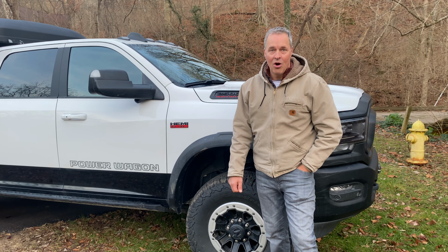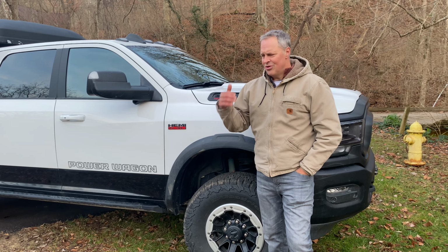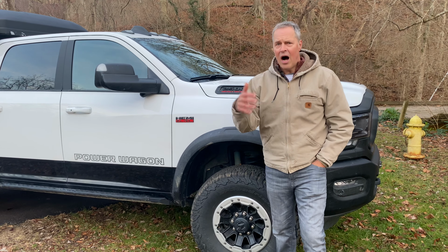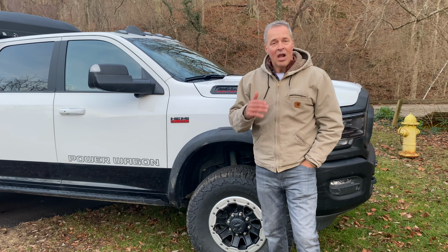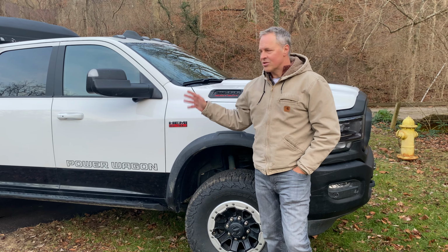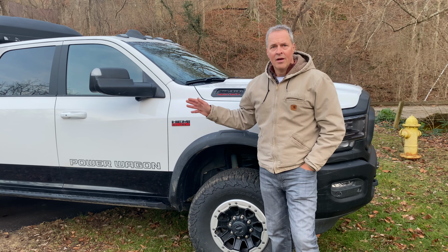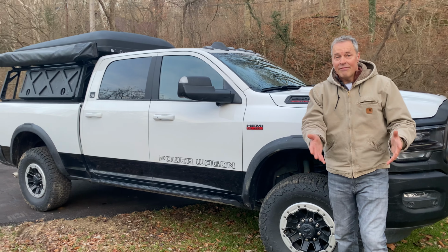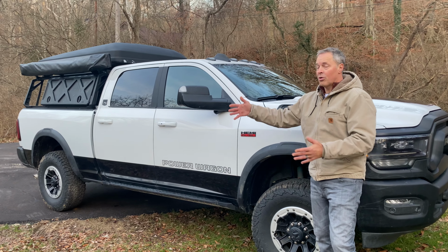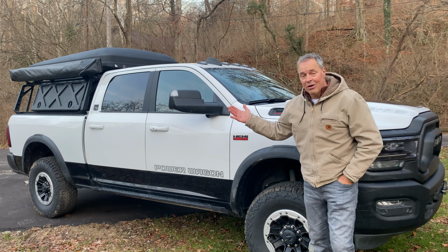A lot of people in overlanding are using Jeeps and they're using Toyota 4Runners, which are all awesome vehicles. They really are. People use Subarus, all good. But a lot of people are moving to full-size trucks because there's no end to what you can put in it. You stop at a campsite and they don't have any firewood, you can go cut down firewood and put a cord of the wood in the back and take it there. You can't do that with a 4Runner.